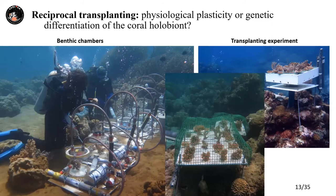So my question was to try to understand the physiological plasticity, of course, and I used classic experiments such as transplanting experiments between the seeps and the control sites. And I measured the photosynthetic and respiration rates using semi-autonomous respiration chambers.